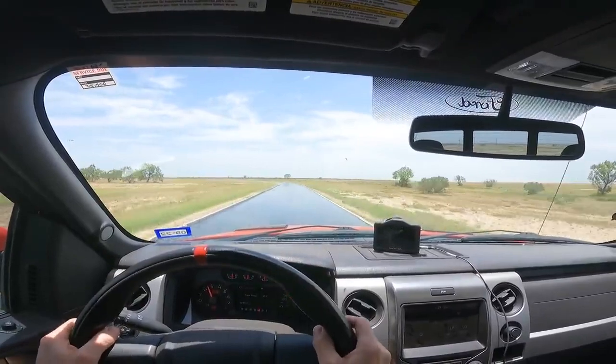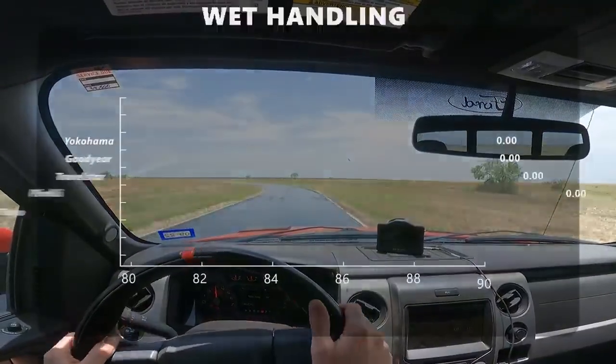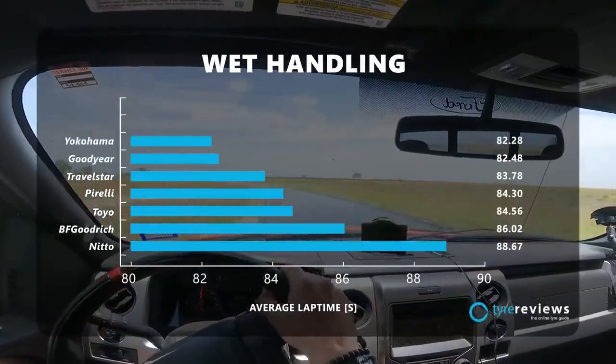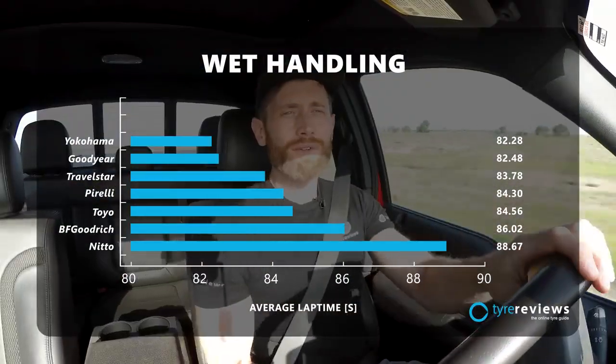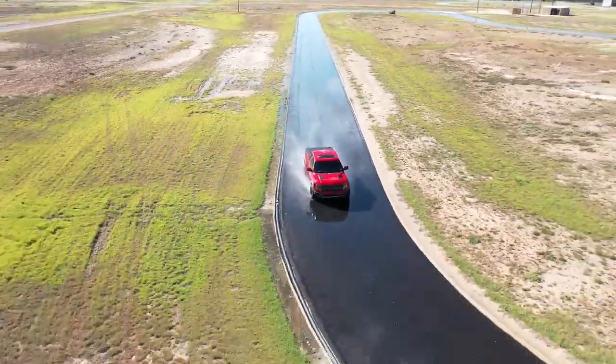The next pair was Goodyear and Yokohama. Like the Pirelli, the Goodyear was just a really nice rounded tyre. Goodyear have a habit of making just nice rounded products, and I'm glad it continues into the all-terrain segment in the wet. I was very impressed. Let's see how it does for the rest of the test.